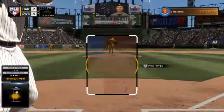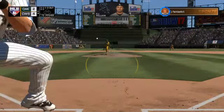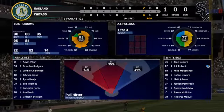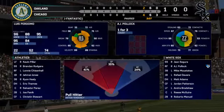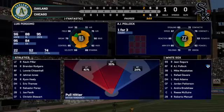Coming to the plate now, A.J. Pollard. He'll see what he can do leading off the home 8. And a fastball just misses. For ball 1.